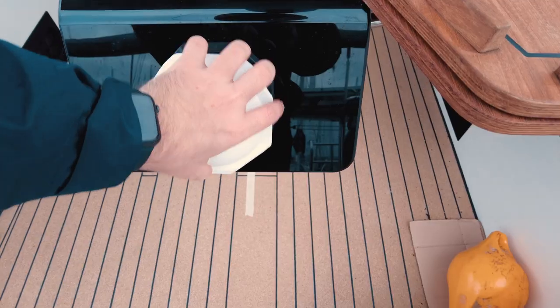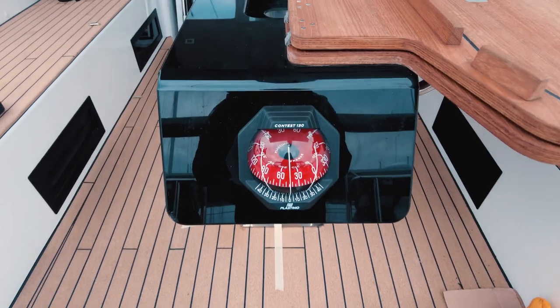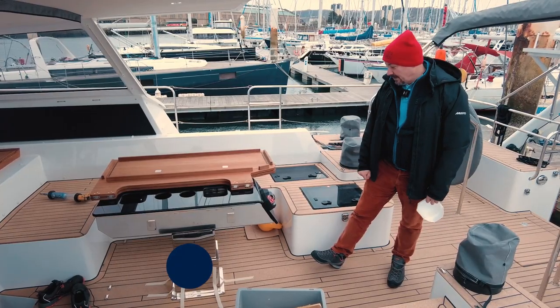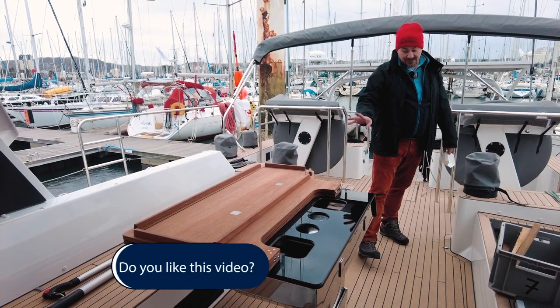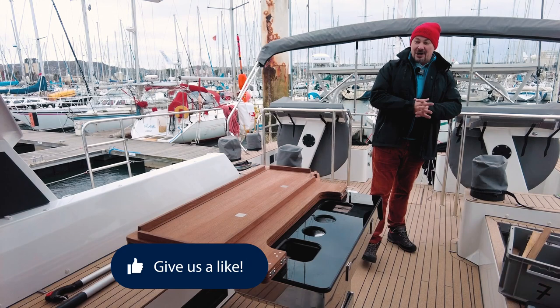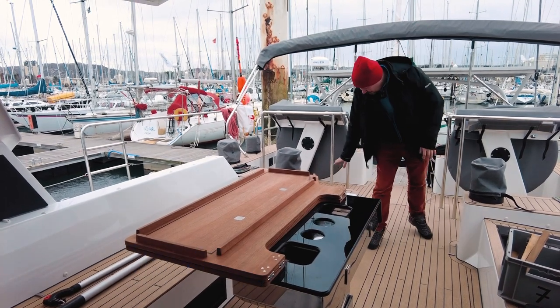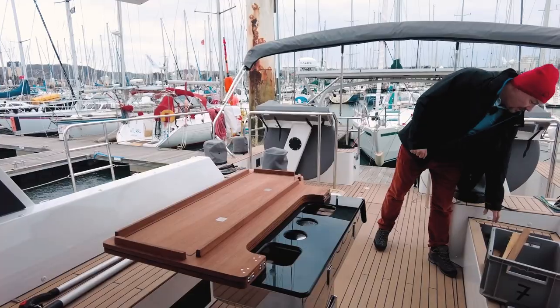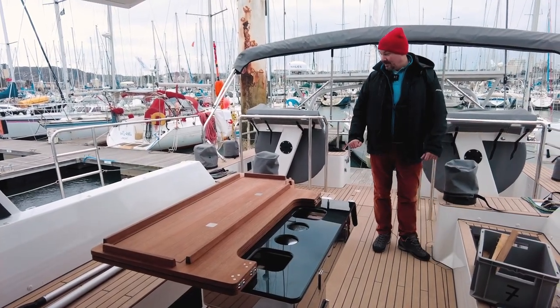A compass is placed here, so that people can still take a look at it sometimes. This device is undeservedly overlooked, and it serves more as a decoration, but at night it glows in a beautiful red color and looks like a fantastic addition to the interior. All the hatches are evenly installed. I'm not sure what this is for. I haven't really been on this boat that long.